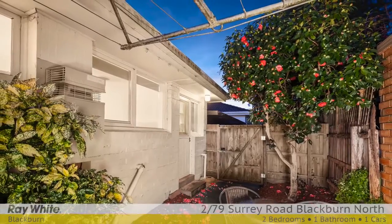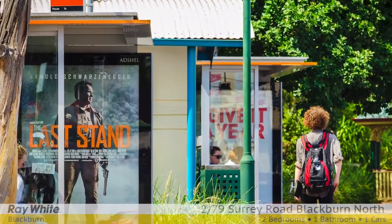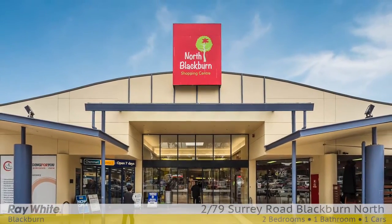Positioned for convenience, near bus stops, a short stroll to Cootamundra Walk, Blackburn High and Primary Schools, North Blackburn Shopping Centre, Eastern Freeway nearby.